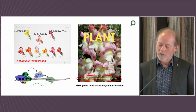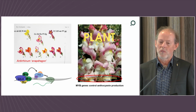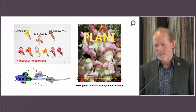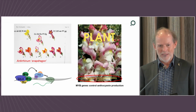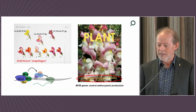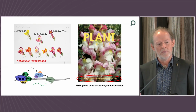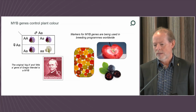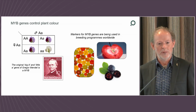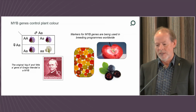One of the key contributions we were able to make was identifying the genes which control when and where pigments are produced in plants. This is work from 2006, I think, quite a while ago now, where we used the classic model system of antirrhinum snapdragon and found what are called MYB genes. MYB genes seem to control when and where pigments are produced in plants. They're the key determinant of it across everything that you look at.